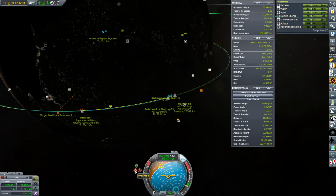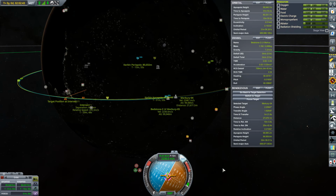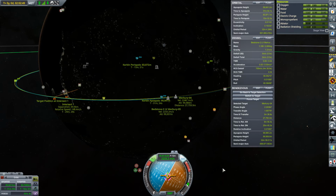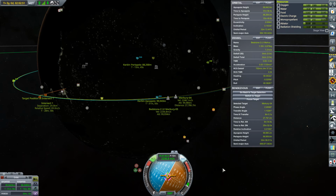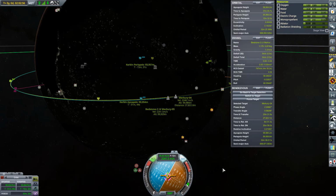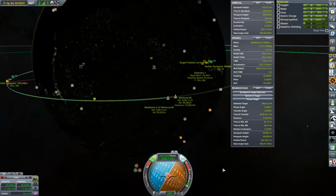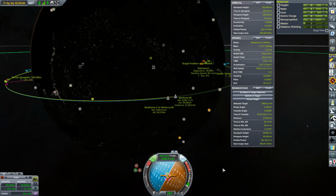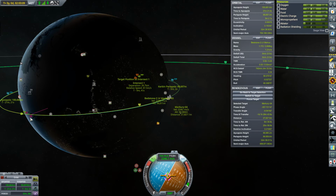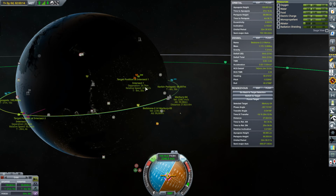Okay. Got a prograde. We'll use the RCS in reverse. No, it won't. Use it forward, you pillock. 26 kilometres, 24. Of course, you don't want to hit him. And that is a collision. Yeah, it does enjoy wiping your information off. 26.7 kilometres.